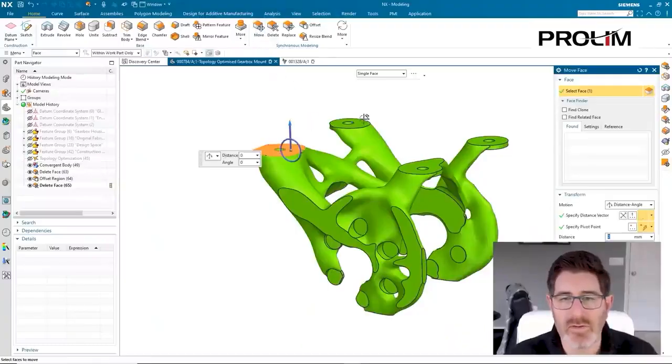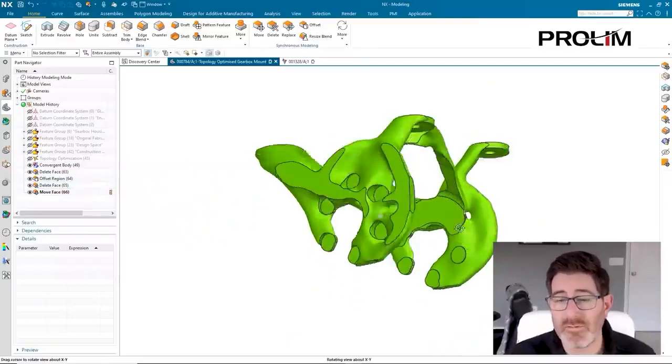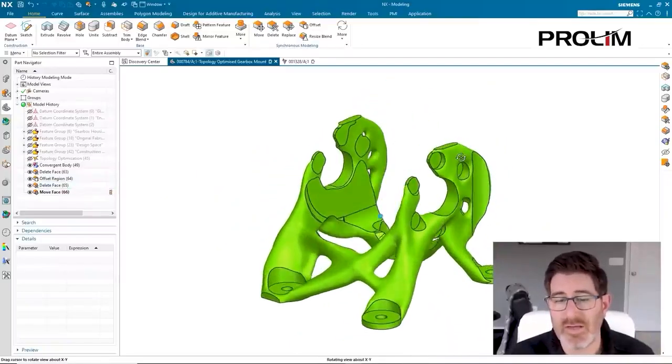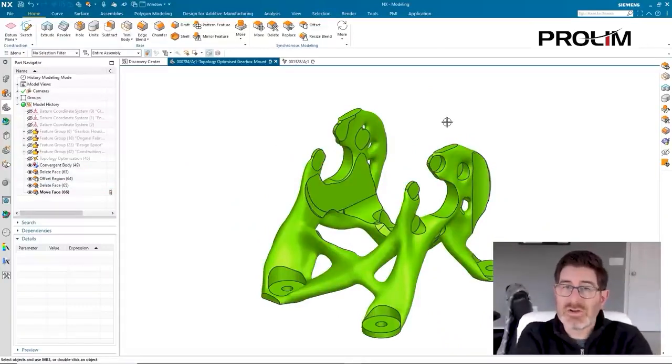And I'm just going to pick each one of these faces here, and I'm going to move them up by about 2 mils to give us enough material to machine away. Hit OK, and again, this is all done, what has it taken me, 2 minutes maybe to make all of these edits? If you were doing this with a system where you had to just edit the facets, you would not be doing this in 2 minutes. This would be a project.